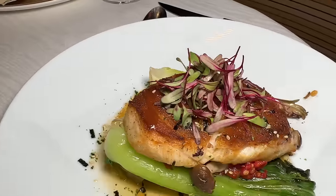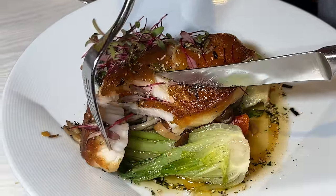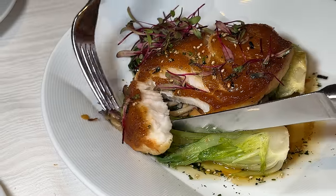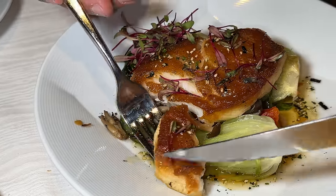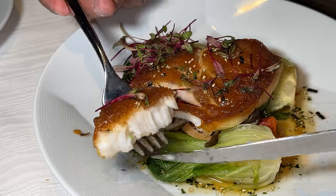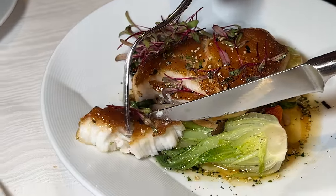I know we're at a steakhouse, but I really gotta give this fish a try because I feel like the top is seared so well. Oh, look how beautifully that is seared. Oh my gosh. You do not need any effort at all breaking apart this sea bass. Look at how delicate and flaky the meat is with that beautiful golden sear on top. Oh my goodness.